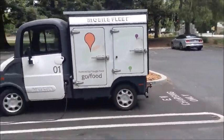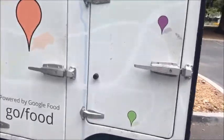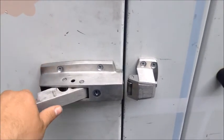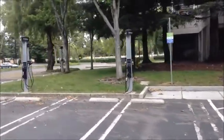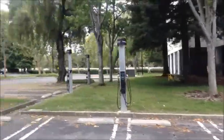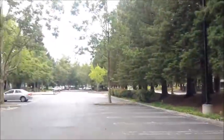Wow. And it doesn't even look like it's locked. Oh, they locked it for sure. Oh, no. Strange. Across Shoreline Road, there's LinkedIn. That might be interesting to take a look at before taking off.